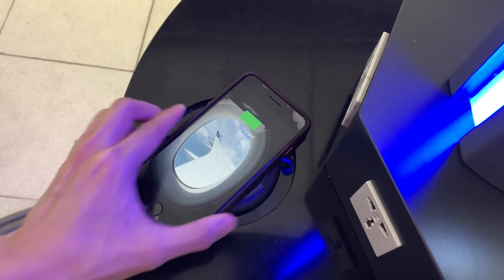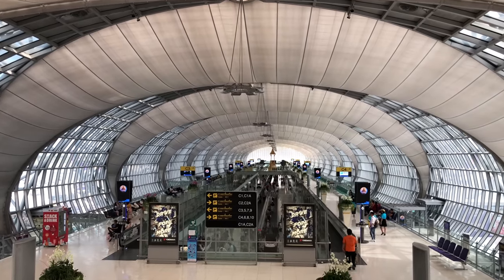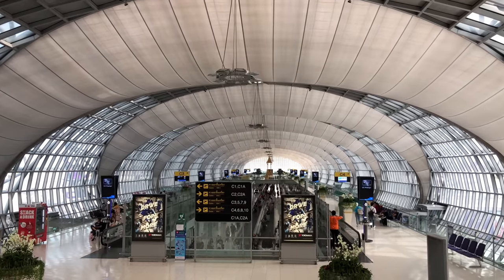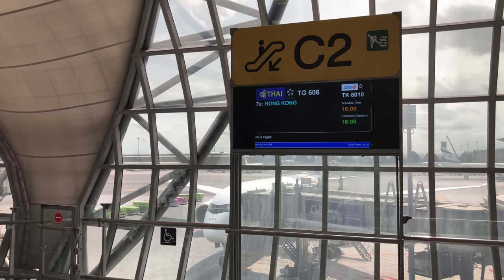Forgot your chargers? No worries. There's wireless charging here at Bangkok Suvarnabhumi. One thing that I really like about this airport is that they love using natural light. As I do not have a Star Alliance status, I don't have lounge access today. Now we're heading to gate C2 for our flight to Hong Kong.